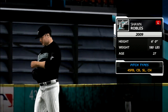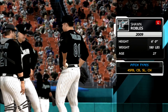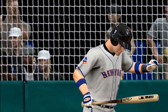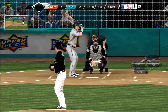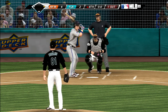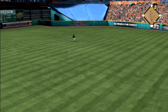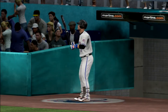Sean Robles is out from the bullpen now as he'll be making his first appearance of this young season. Brian Schneider will stand in, 0 for 2 thus far. And a good idea to hold off on that swing. It's ball 1. Sign of a smart hitter right there. Hit hard back up the middle. In there, a base hit. The throw to third. And he'll make it to third, and there are runners at the corners with only one out.